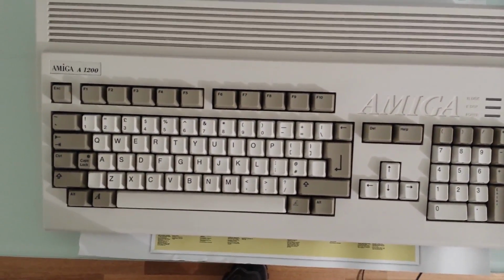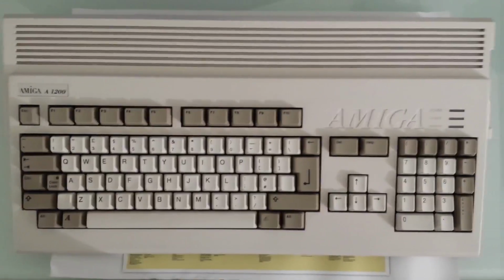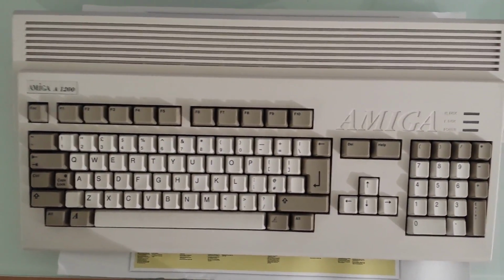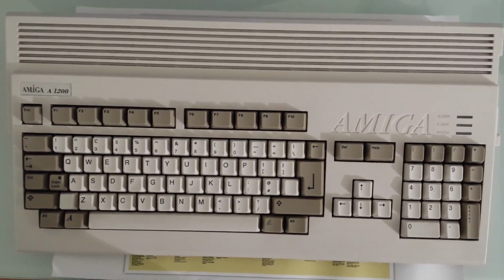So that's my unboxing of the Amiga 1200 Magic Pack. After sitting in storage for 17 years, it still powers on exactly as it should, and it still looks like it was made yesterday. A beautiful computer. Petrov, thank you so much for allowing me to get this machine and for your support in it.